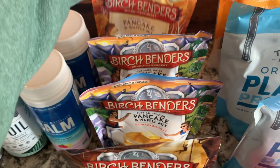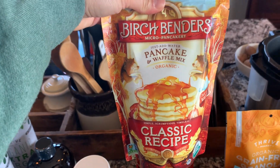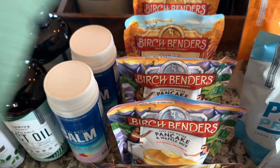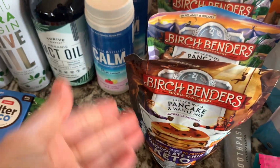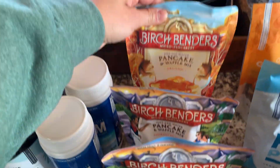And then I did buy just the classic for Oliver because he does not need to eat a keto diet. So he wouldn't be sick if he ate these, but I'm not gonna waste my keto pancakes on him, so he can have these. And then I have the plain and the chocolate chip.